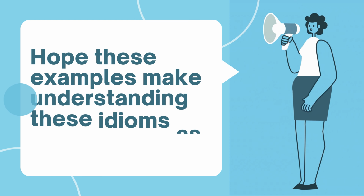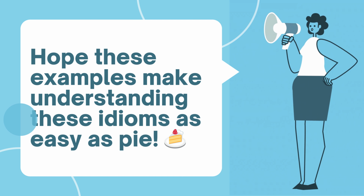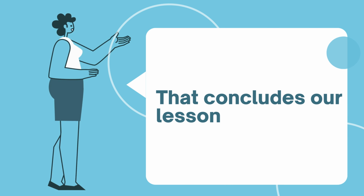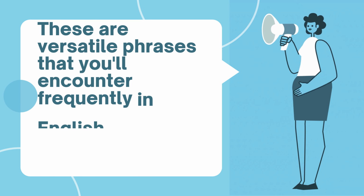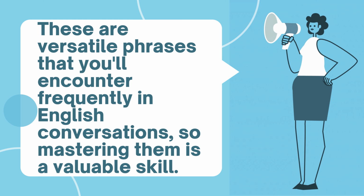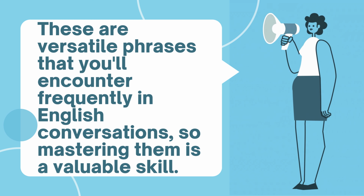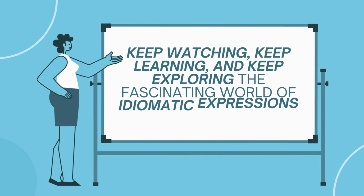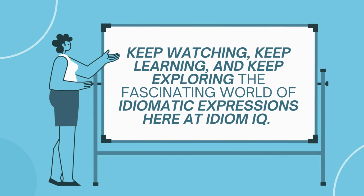Hope these examples make understanding these idioms as easy as pie. That concludes our lesson. These are versatile phrases that you'll encounter frequently in English conversations, so mastering them is a valuable skill. Keep watching, keep learning, and keep exploring the fascinating world of idiomatic expressions here at Idiom IQ.